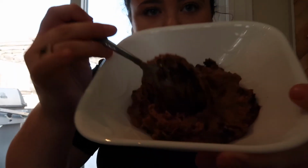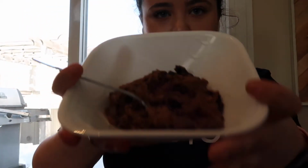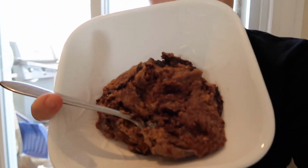Okay, so the oatmeal just came out of the oven. Oh, it's really steamy. It's kind of hard to see, but this is what it looks like. It's so good.